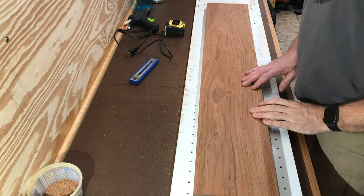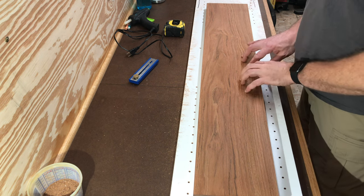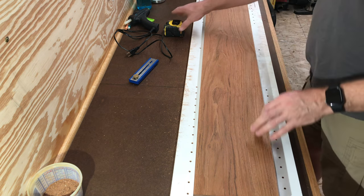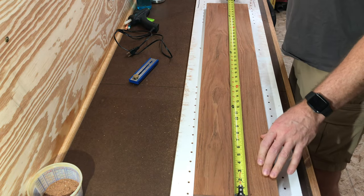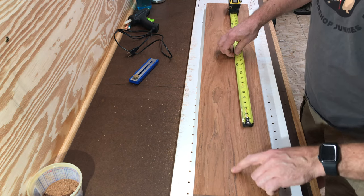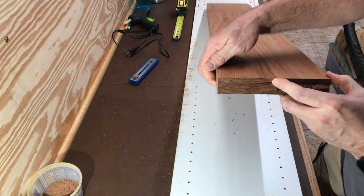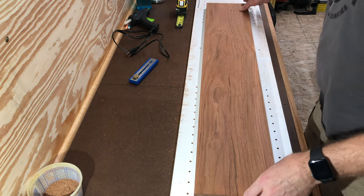Now we can get a better look at the grain. Over here we got some pretty straight grain all this whole length. We got some cathedraling in through here. And we've got an overall length of 41 and a half inches, but we have some cracking here. It's not full thickness, but I don't think I want to try to repair that with like CA glue or epoxy. But we could cut around it.